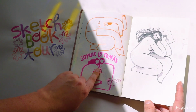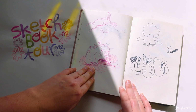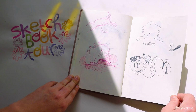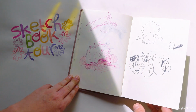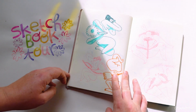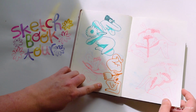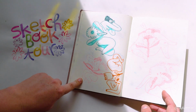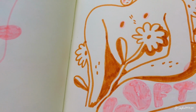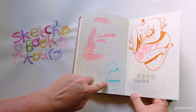Cute little things about my partner. Me and my dog, lots of self-portraits and that sort of thing. I guess sketchbooks are kind of like journals as well. Yeah, and just playing with like disjointedness as well, but also being fine with it. Bit naughty.